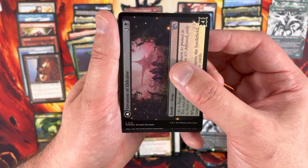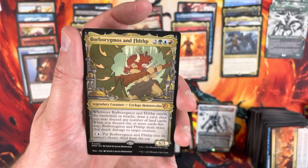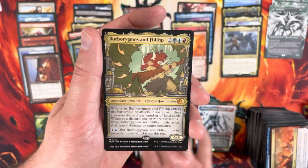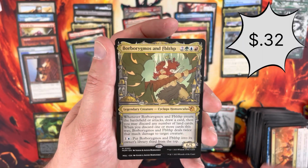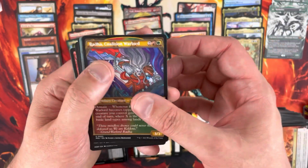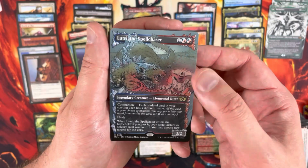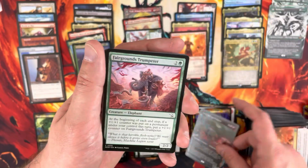Invasion of Eldraine as a foil uncommon battle. Mythic, Borborygmos and Fibblethip in the showcase version. Oh, womp womp. Sure, can't all be good. This box doing its best to succeed in spite of Borborygmos and Fibblethip pulls. Lutri, because another companion.